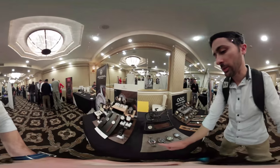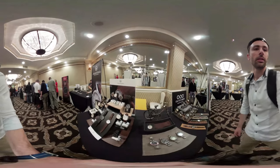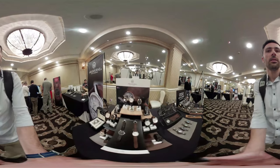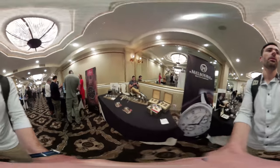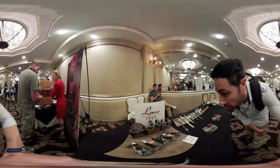You can see these cool distressed bezels here. Really, really neat. Down low so you guys can take a better look at that. Some cool dress chronographs. Some sweet pilot watches.